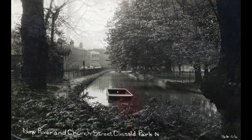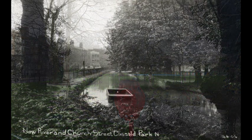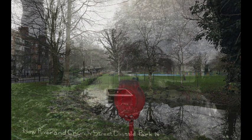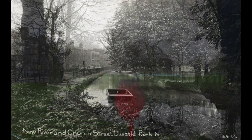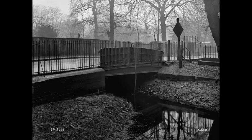So that entire stretch was drained in 1958. The New River now terminates in the East Reservoir. The section in the park is basically just fed from the mains. It's just a little crescent lake in a way. If you notice, the water never moves, right? And then in the summer you get all the algae.